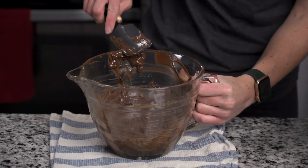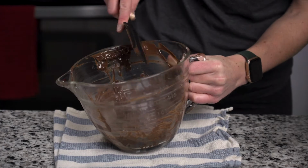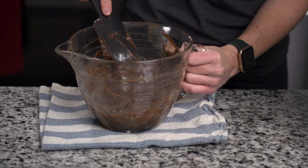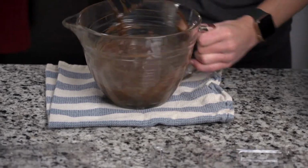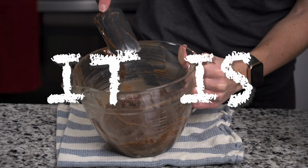Let's go ahead and get this in our molds. Today we are using two different molds. We have the normal rectangular bar size that we used in the Fruity Pebbles video, and then we also have a smaller, more like bite size or fun size, if that's not a trademark term. Probably is. Tiny sized. We'll say it's tiny sized.